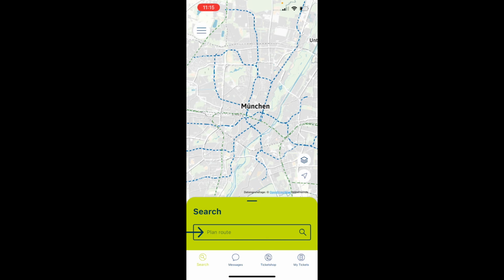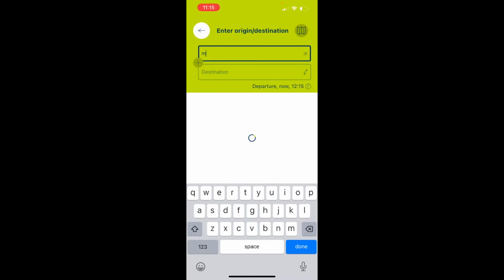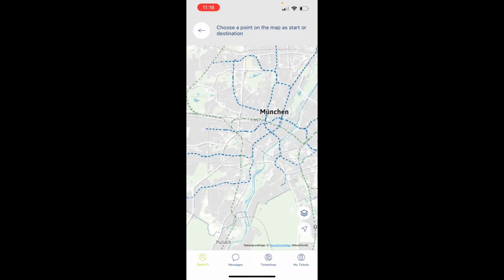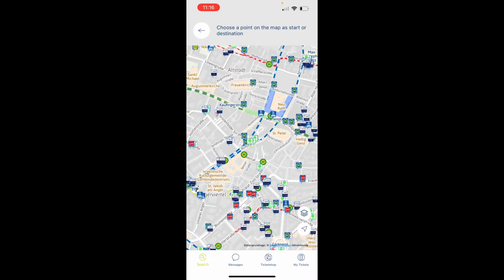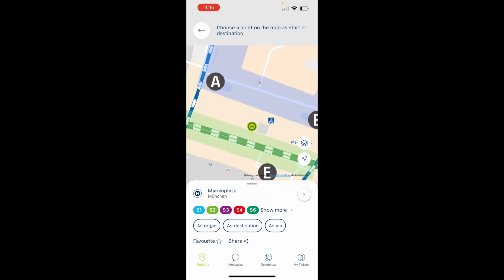If you want to search for a place, you just go to search and you select plan route. You select Munich Airport, in this case, like that. And then you want your destination. So we want to have a particular location. So we want to go into the middle of Munich. And we have got Elisenhof in this instance, right there. Oh, Marienplatz even, yes. So that is going to be our destination.